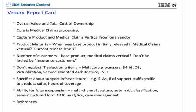I mentioned at the top that Sean travels around. He does a lot of consulting with customers, and he helps them say, well, what is the right vendor for me? And he's developed a list of criteria. So why don't you take over here, Sean, and help people understand what this means?